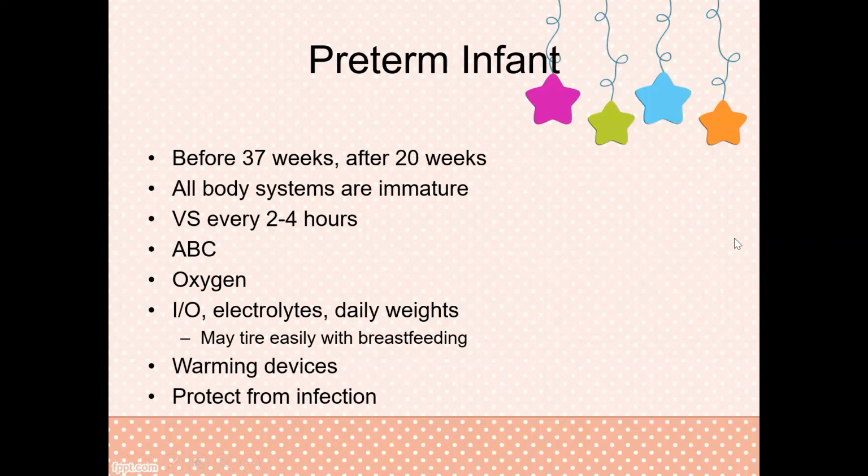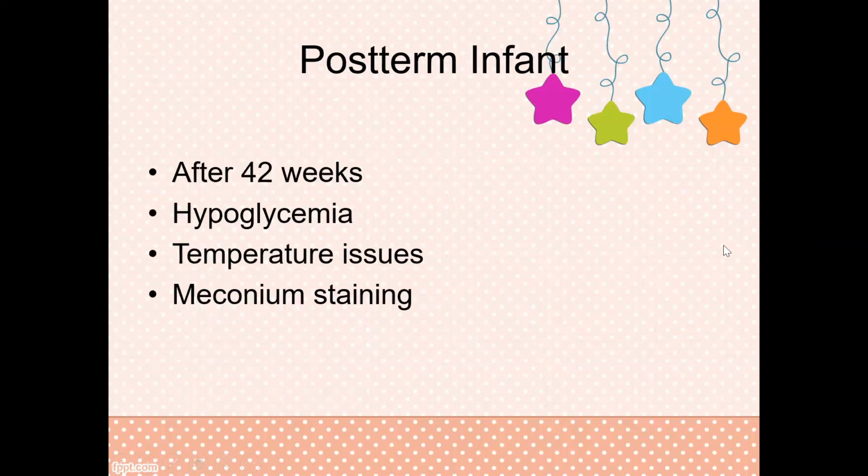Again, warming devices, they're usually in a radiant warmer or an incubator, depending on how early they are. And of course, protection from infection, super important because their little immune systems are not ready for the germs of the world. The postterm infant, this is going to be a baby after 42 weeks.